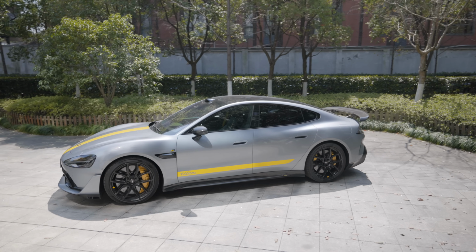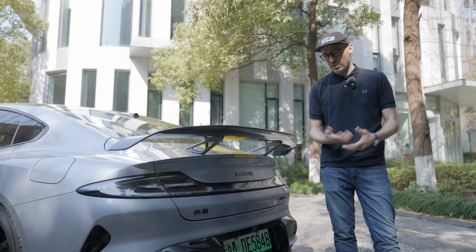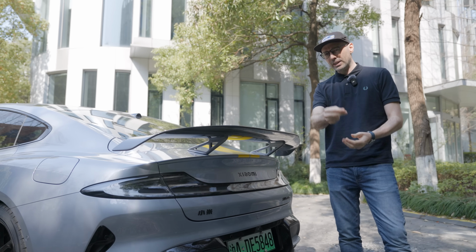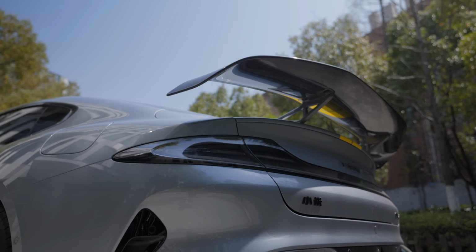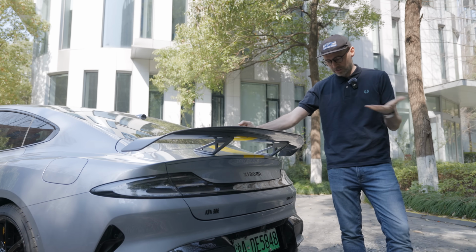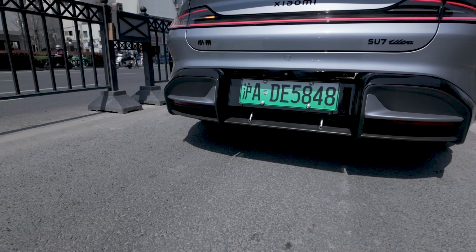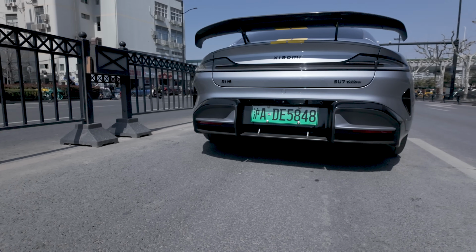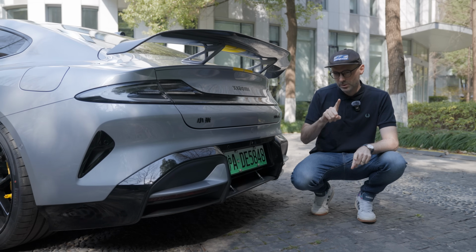So you may be wondering how they've actually built this car for racing. What differs it from the original SU7? Well, there's actually quite a lot, and there's quite a lot of thinking behind it as well. This wing is obviously carbon fiber, but it adds up to 285 kilograms of downforce, equivalent to a supercar. Of course, it's got the active aero down here, as you can see, which moves up and down depending on what you're doing on the track. But that's kind of about speed. But what I really want to talk about is the handling.